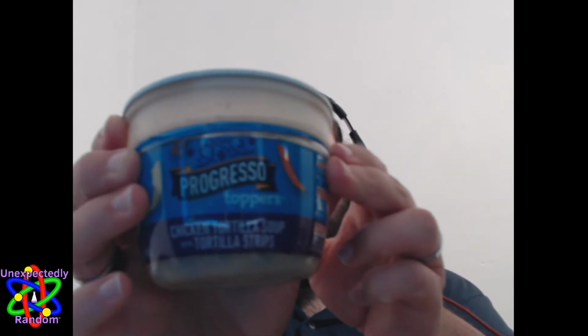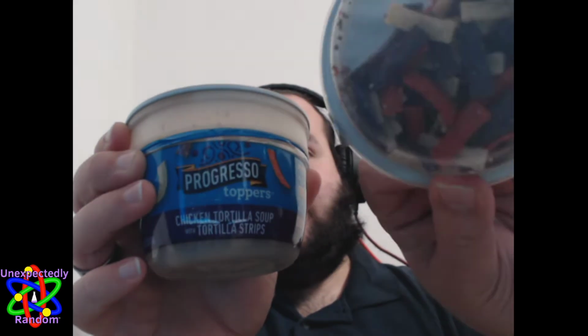The next one we have up is chicken tortilla soup with tortilla strips. And those are right here. Again, we'll try the soup first without the topping on it, and then we'll try it with the topping. Because, as we found in the first one, it's actually better without the topping. Still not a fan of that one, for sure.